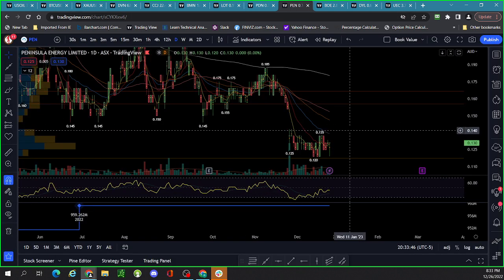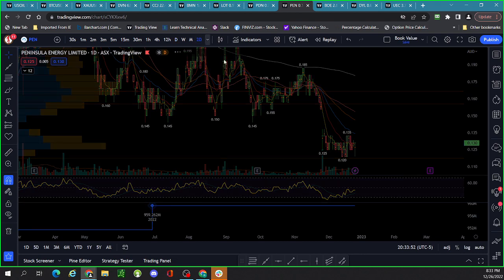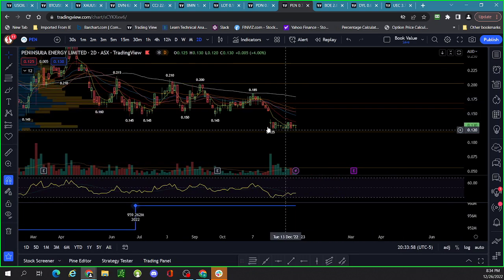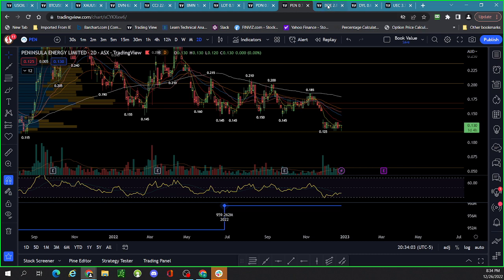Peninsula, same deal, right? This is the financing I think they had, and now it's just a sideways trade. Again, most of the ASX names look like this. Let's see what the 2-day looks like. It's the same deal, right? Most of the names look like this. They're just sideways. We're waiting to see how these ranges break.